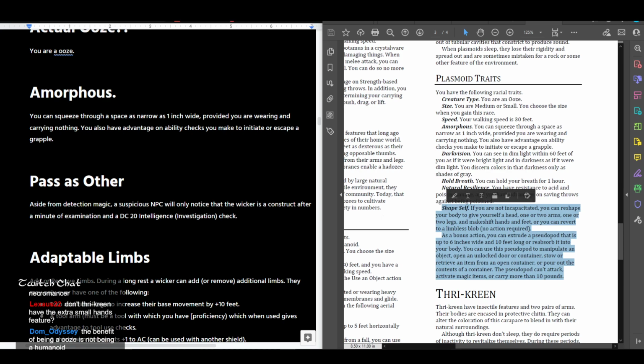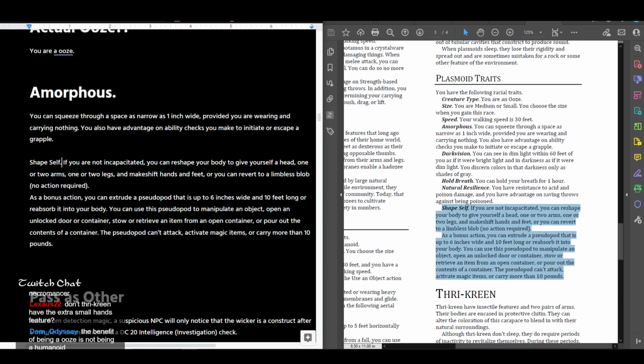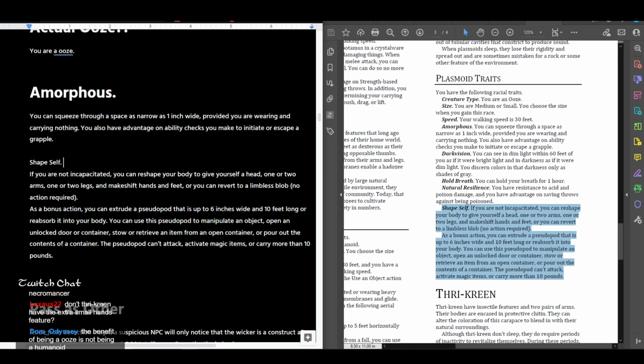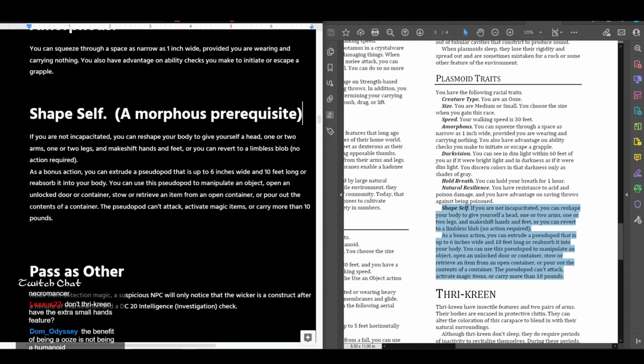So I feel like this might be a prereq kind of situation where shape self is there, but then you kind of go for there, unless you want to be like a Clayface person. But I feel like you would need amorphous as a prerequisite. And prerequisites definitely put us very firmly back in the Pathfinder camp. So I don't know how I feel about that, or if we're getting too far into Pathfinder. I feel like that's always a red flag. But we'll see.